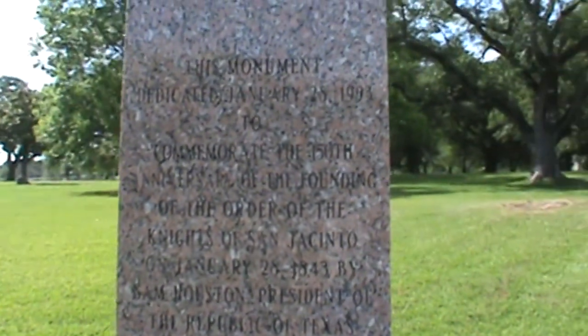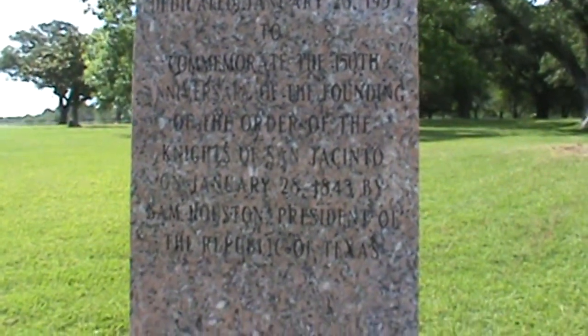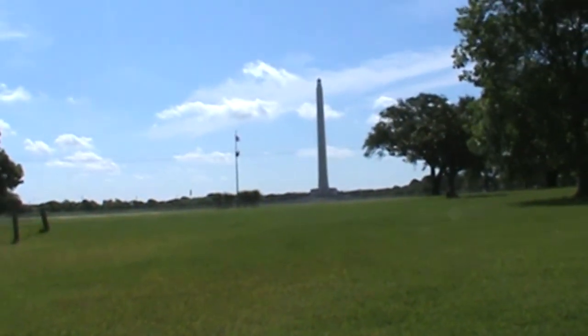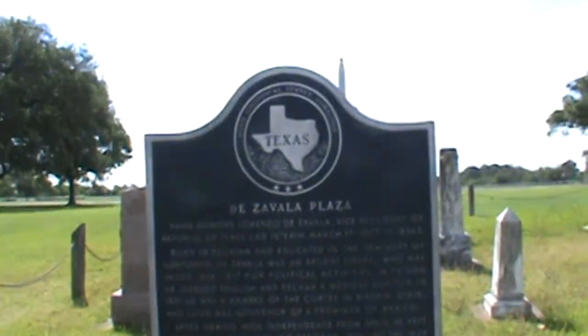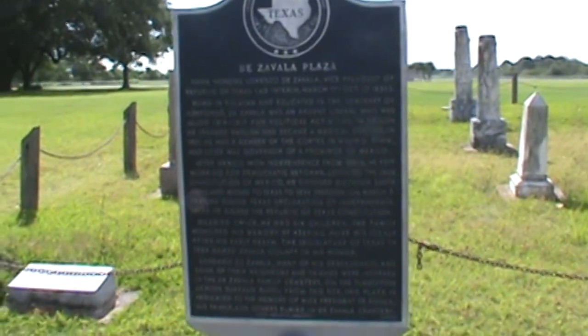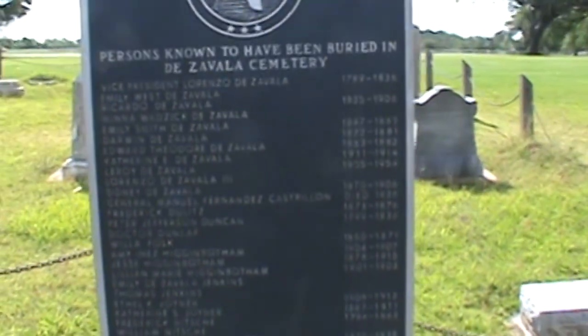Monument dedicated January 28, 1993 to commemorate the 150th anniversary of the founding of the Order of the Knights of San Jacinto by Sam Houston, the President of the Republic of Texas in 1843. There's the San Jacinto Monument in the background. Work our way over here to this grave site. I'm sure hoping we're getting these recorded with the sunlight in the background, but it's a memorial to people that are known to have been buried here.